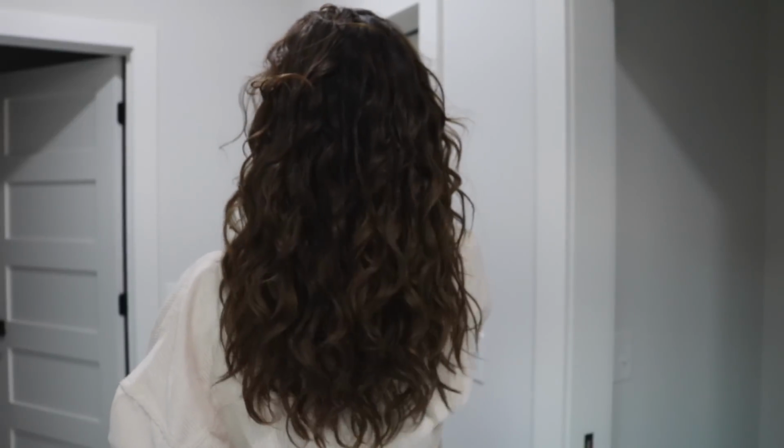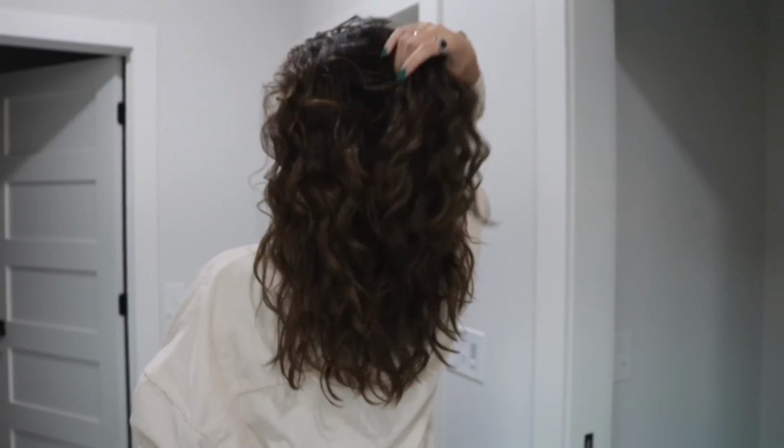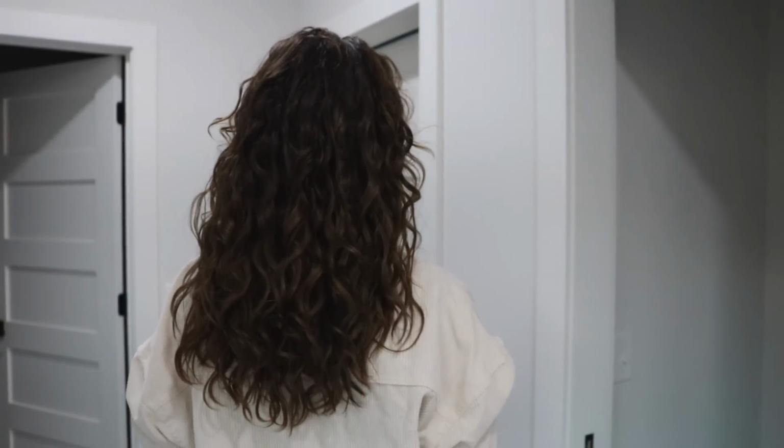And I use it to scrunch out my crunch. I just feel like it gives me the most soft, defined, shiny waves without looking greasy or weighed down or anything, at least for me personally. I only use a couple of drops of this and I just love it to finish my routine off.